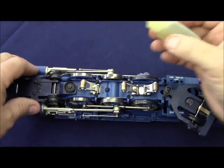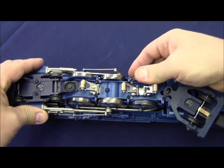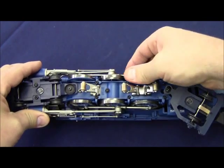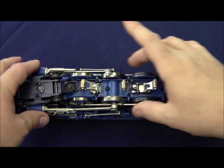Work that in. All these Legacy locomotives have a non-locking gearbox. You can roll these over while it's sitting on the bench. Work that oil in. Make sure you lubricate both sides, both the axles and the side rods and the eccentric crank.